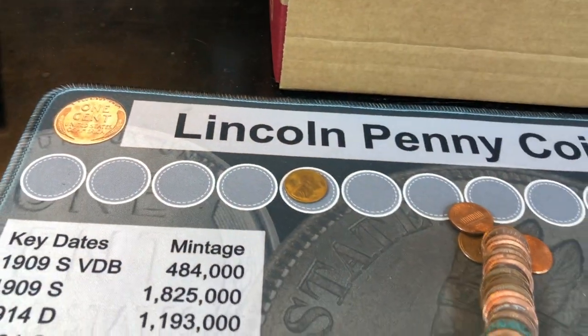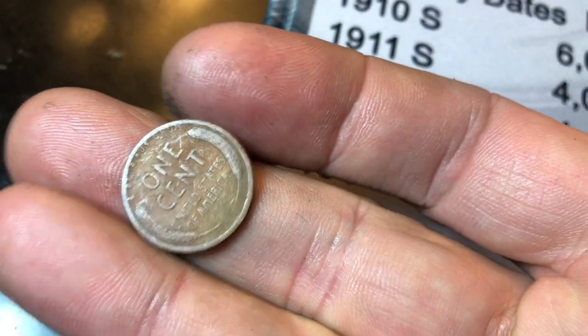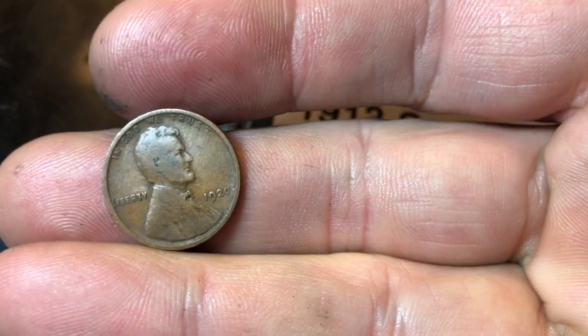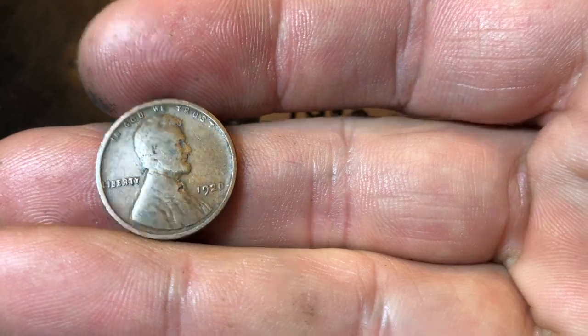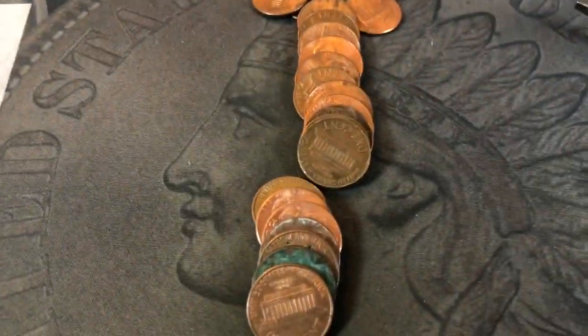It's a 1946S, I believe. It is a 46S on the board with a slimy, dirty 46S. Same roll. I slid them down, and we've got another one right here. Looks old as well. Is that a 20s? It is a 1920, not a 20s, a 1920. 1920 Philadelphia. We'll take it. One oldie, 1946. Let's find more.